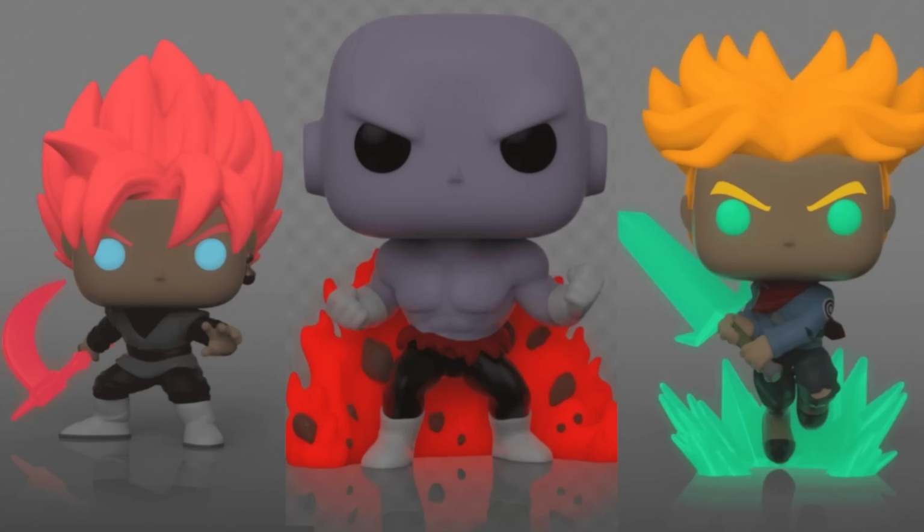So I have a feeling they're not going to be as good as Funko is actually advertising them in these high quality glams, but here's hoping, I suppose. And then we also did have the Trunks glow, and I love the fact that his hair glows, his eyebrows glow, his eyes, the sword, and the aura around him. I think that is going to be probably one of the best glow pops of the coming year.